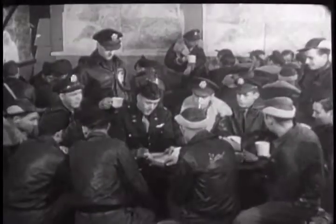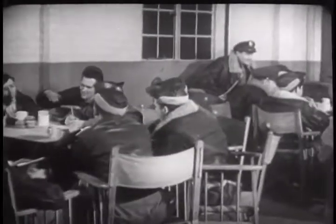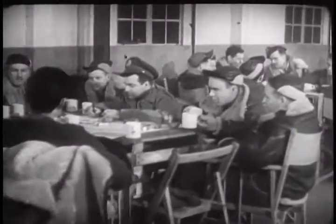Bombing results and enemy fighter reaction are only one phase of the interrogation. The enemy's anti-aircraft defenses, their concentration, and their accuracy are also matters of great interest to the interrogators.